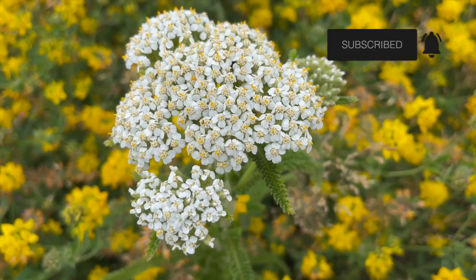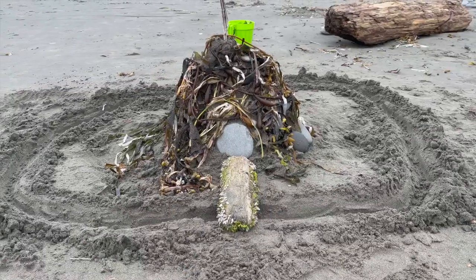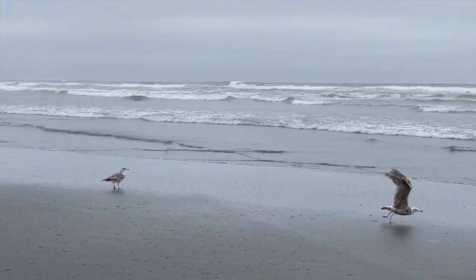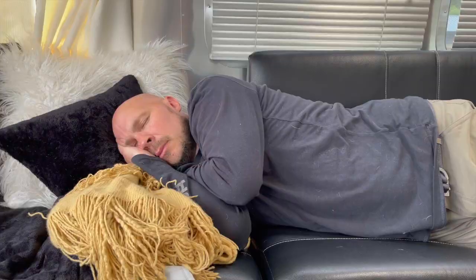We often don't spend a lot of time at our campsite or at the campground, as we really love to explore. But South Beach was an exception. When you are parked right on the ocean, you really don't feel the need to leave. But we did leave this beach paradise so we could check out all the other beaches in the area. But sometimes Daddy opted to take a nap instead.